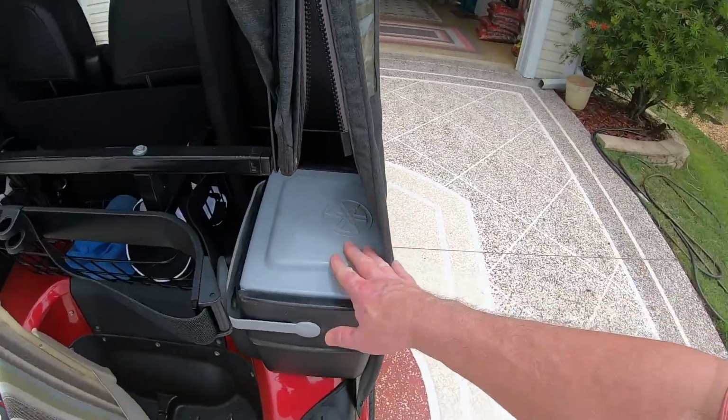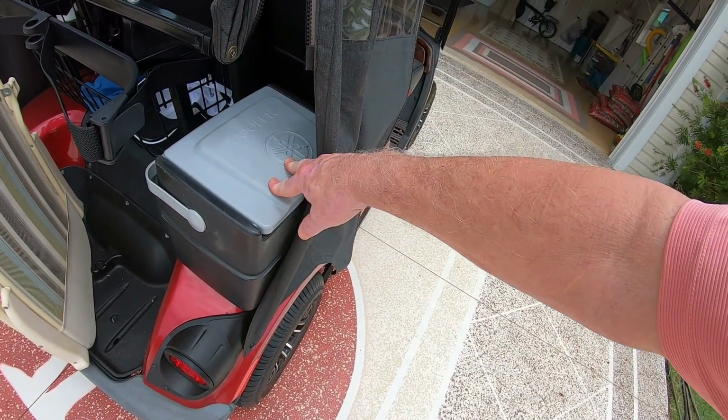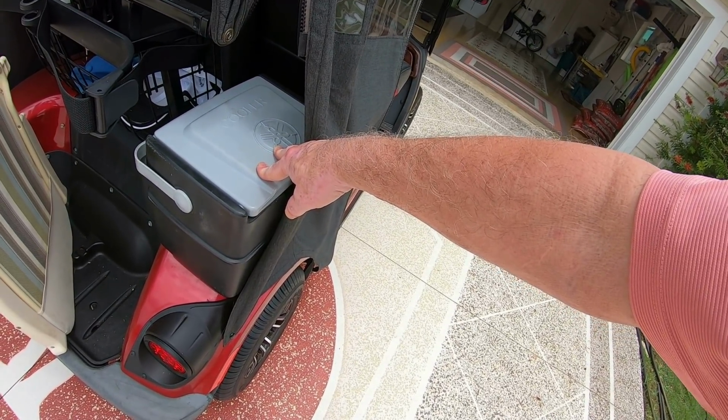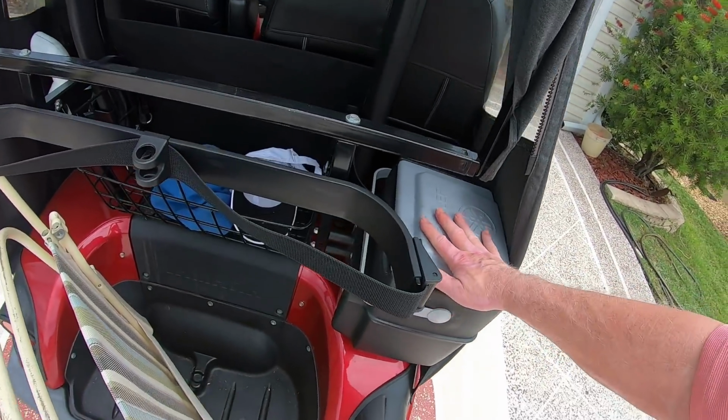I got the oversized cooler also. Mine will hold a total 6-pack plus a bunch of ice. The smaller ones I think will hold a 4-pack of cans and a bunch of ice. But I just got the bigger one. It wasn't a big deal.